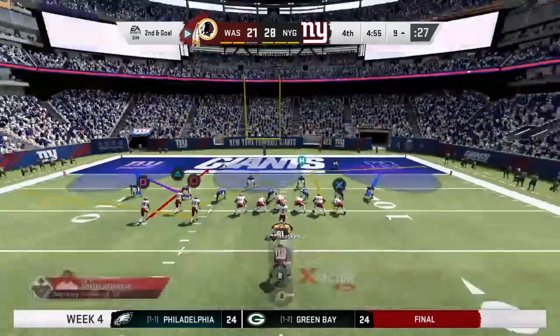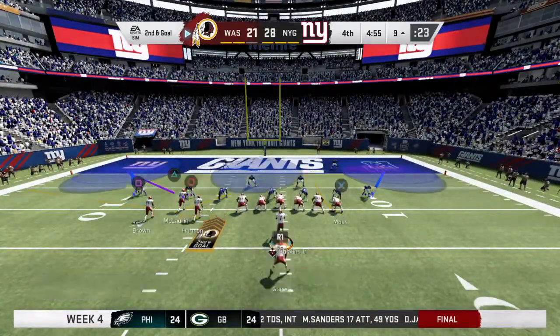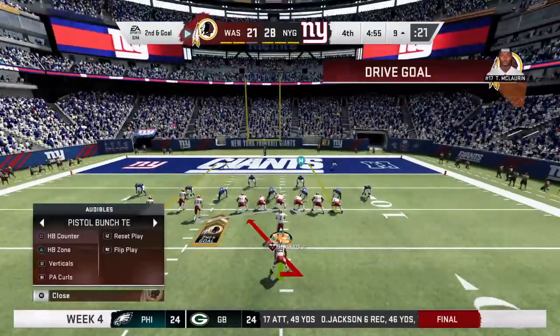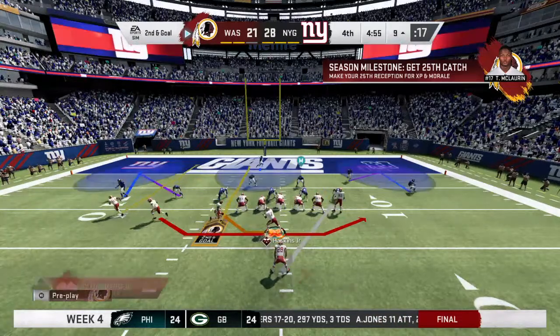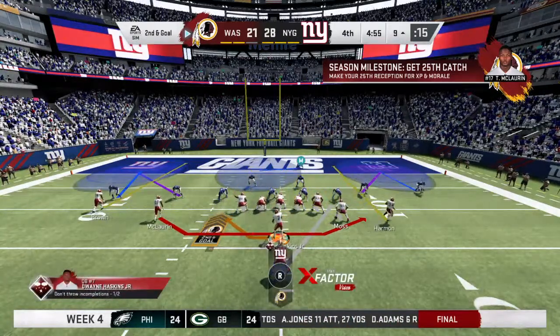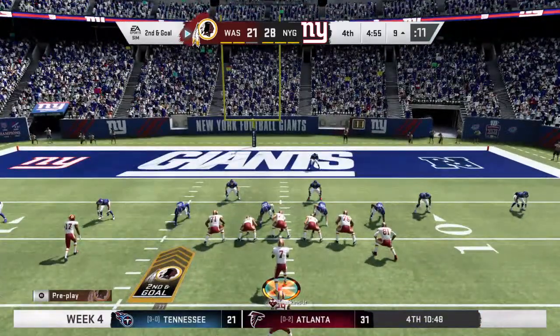Another shot from the 9 on 2nd and goal. Check. Alert 3. Alert 3. 81. Mike. 5-4.